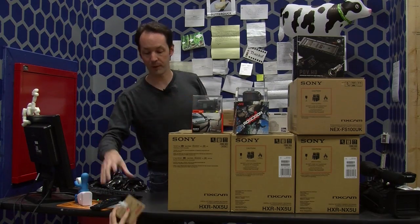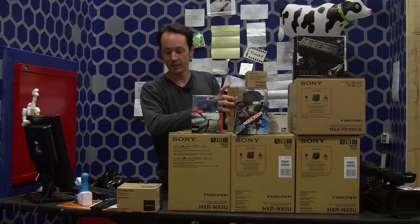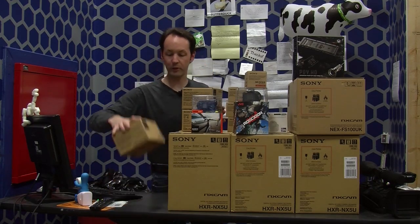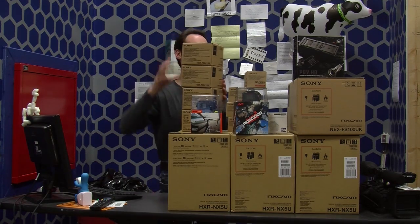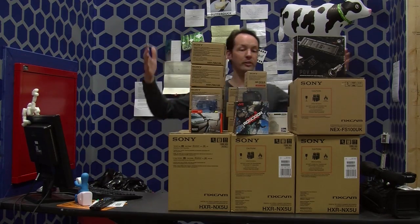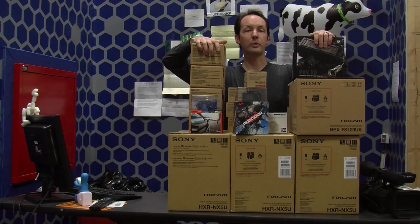Lots and lots of batteries because we use lots and lots and lots of batteries. And then this is a battery charger, another charger. Oh no, these are the memory units. 120 gigabyte memory units, maybe 128 gigabytes, I'm not sure. But lots and lots of memories. So that is cameras and stuff. So you're going to be seeing more on this as we go in a bit.